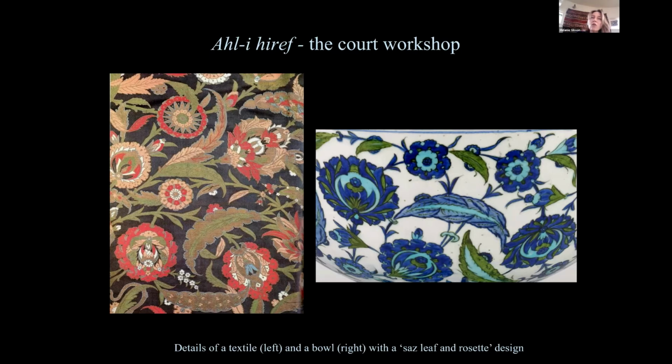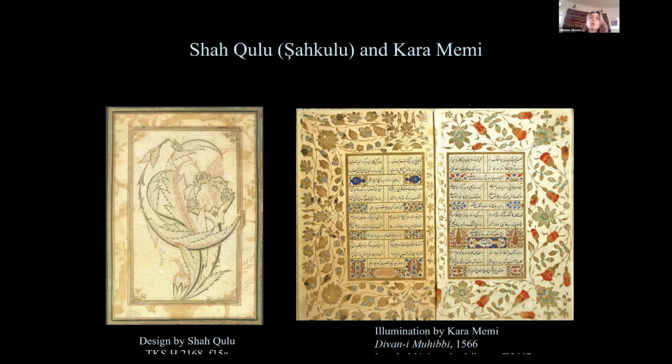But you can see how close the design is on both, whether on either medium, which gives you an indication that these artists were working to designs produced from the design workshop. We're very lucky in that, because of these registers, we have the names of 3 of the main designers in the period of the late 15th and 16th century.